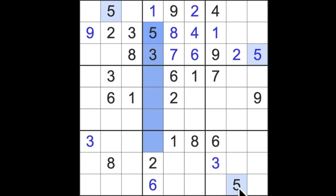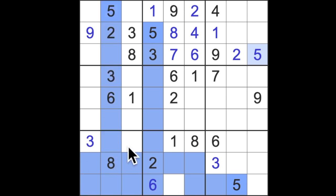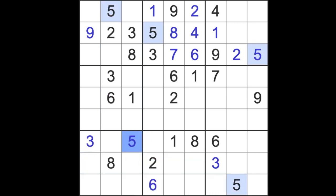Five blocks down here and 5 blocks across here. So 5 is in one of these squares. Let's extend these two across with a 5 down here. We'll put 5 there. Now, 5 blocks this square, 5 blocks this square, 5 blocks this square, and 5 blocks this square. So here's our 5.